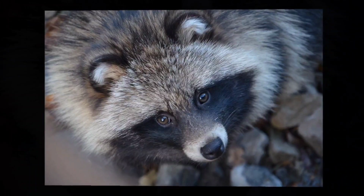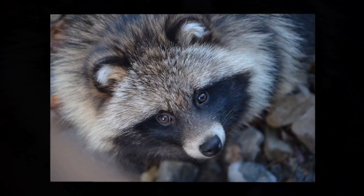Now, for their abilities and their influence on their habitat, for my 1 to 3 rating, I'll rate the raccoon dog a 2, which is a savage rating.